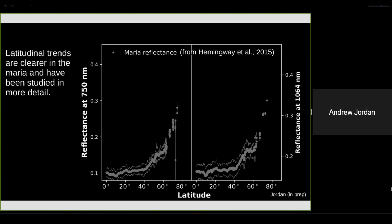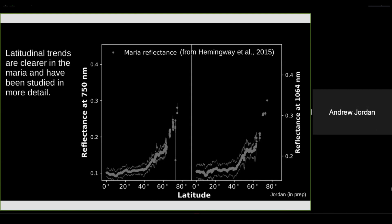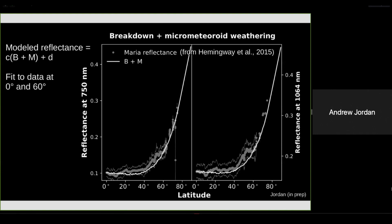If you just take that weathering profile from the previous page, the bottom plot there, and fit it to the data, I set it equal to the data at the equator and at 60 degrees latitude using the equation in the upper left-hand corner. I just take breakdown plus micrometeoroid energy flux, multiply it by a negative constant, which flips the sign, and then add another constant. Then you get the fits that you see here.